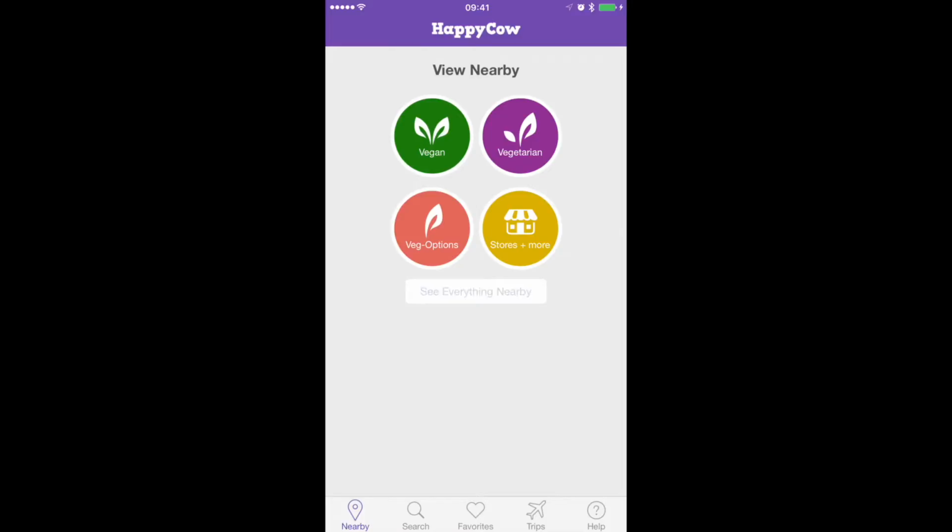The first thing I want to show you is how to use the phone app to search for restaurants near you. You can see there's 4 icons here, so you can search for vegan, vegetarian, places with vegetarian and vegan options that also serve meat dishes in case you want to go out with family and friends who aren't vegan, and also things like stores, places that do delivery, and also hotels that have vegan options.